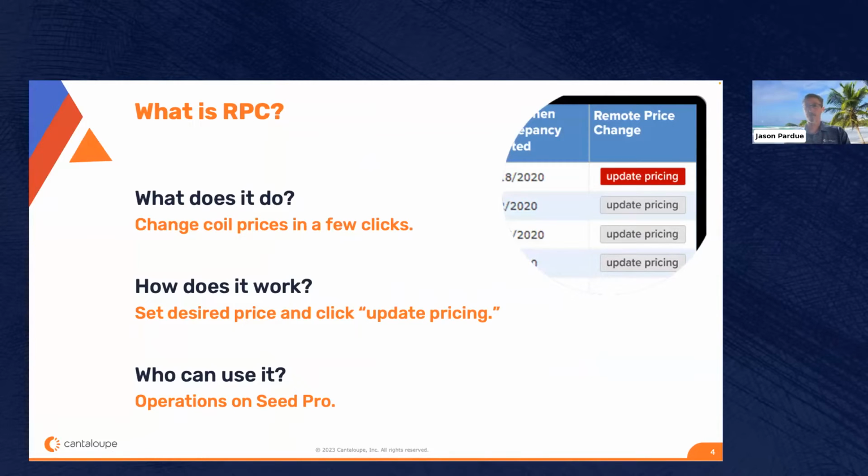Yeah, good morning or good afternoon, everybody, depending on where you're at. So what does it do? We have two places that we see pricing in a machine inside the Seed catalog. One is what we're getting back from the device as far as what is the DEX price, what it's actually selling for at the machine. And the second one is the desired price, so the price that you desire that particular item to sell through at. And that desired price is really what drives the RPC.